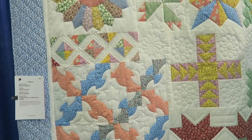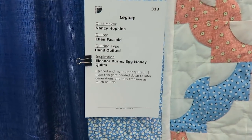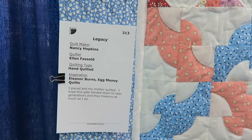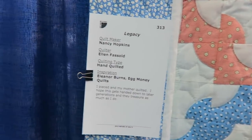1930s prints here. Bought a bunch of charm packs. So this quilt, she said, that piece and my mother quilted, I hope this gets handed down to later generations and they treasure it as much as I do.